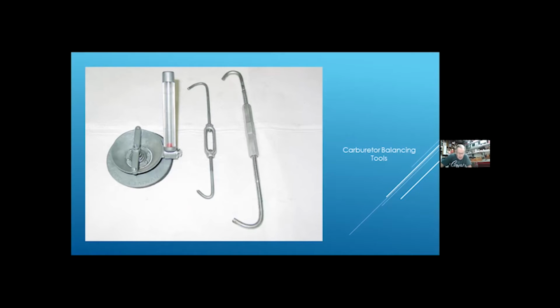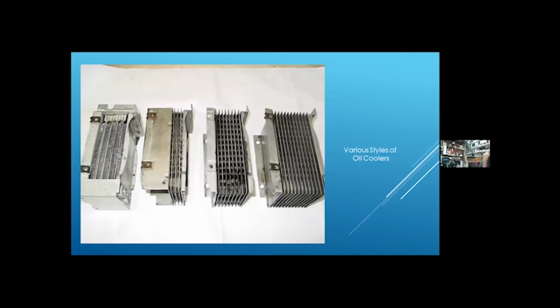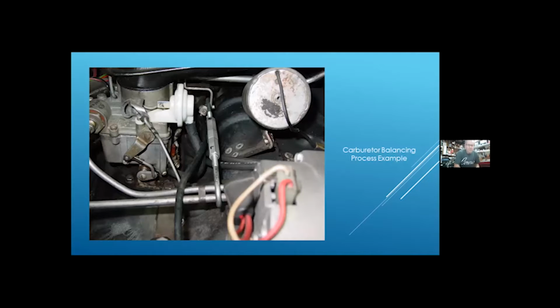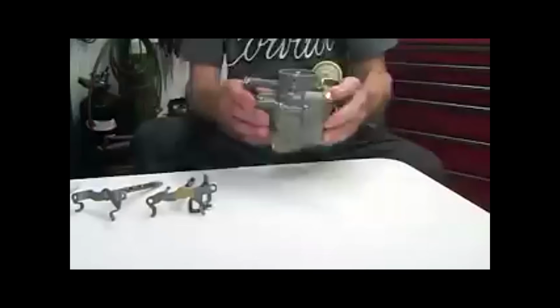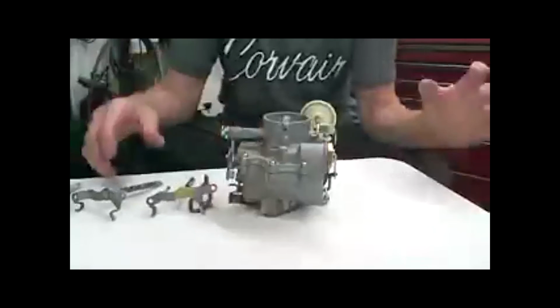The other thing you have to do in conjunction with it, there's a picture of it being hooked up. Another thing you need to do in conjunction with balancing off idle is make sure you've got all your links on the carburetors right. Things you need to look at and think about is that your accelerator cross shaft is being operated from the left side. So you have to make sure that one carburetor doesn't lead the other.